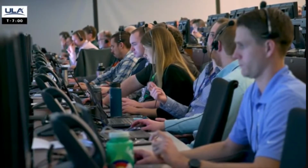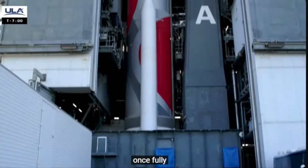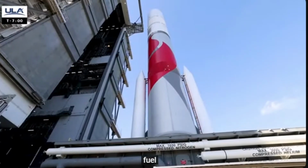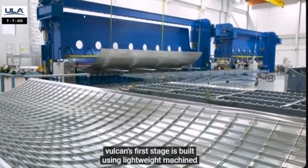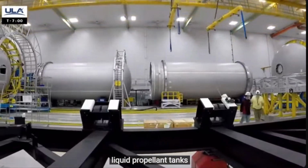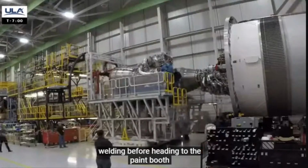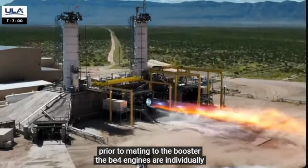Designed by ULA's engineering team and built by our skilled technicians, the Vulcan rocket, once fully stacked, stands 202 feet and weighs nearly 1.5 million pounds fully fueled. Vulcan's first stage is built using lightweight, machined and bump-pressed orthogrid aluminum panels to form the liquid propellant tanks. Once formed, tanks are joined together using circumferential friction stir welding before heading to the paint booth. Prior to mating to the booster, the BE-4 engines are individually hot-fired.